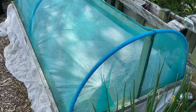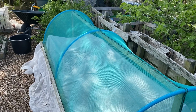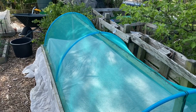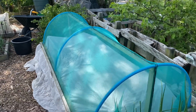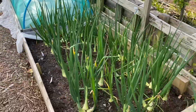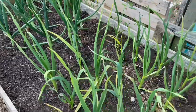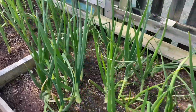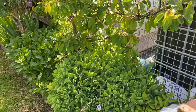So I've got my first batch of Crown Prince squash and sweet corn underneath this fleece, just because I haven't hardened it off, and it's still quite cold at night. So they'll just stay under there for about a week, and then that will come off. And then progressively, as I harvest these early onions and early garlic, I will be planting this whole bed up with Crown Prince squash and sweet corn.